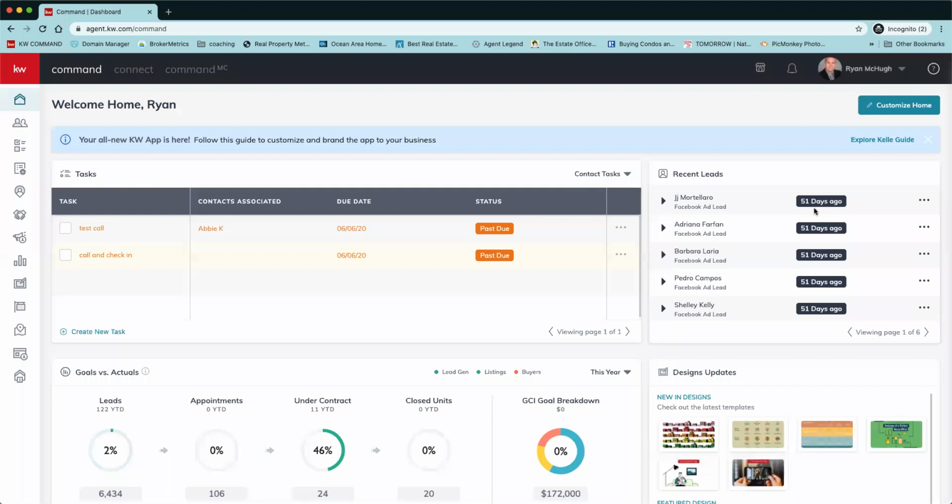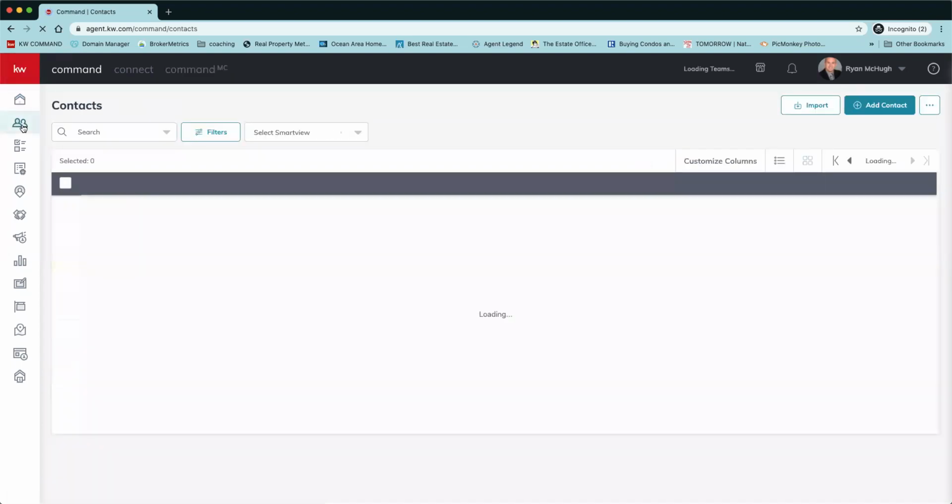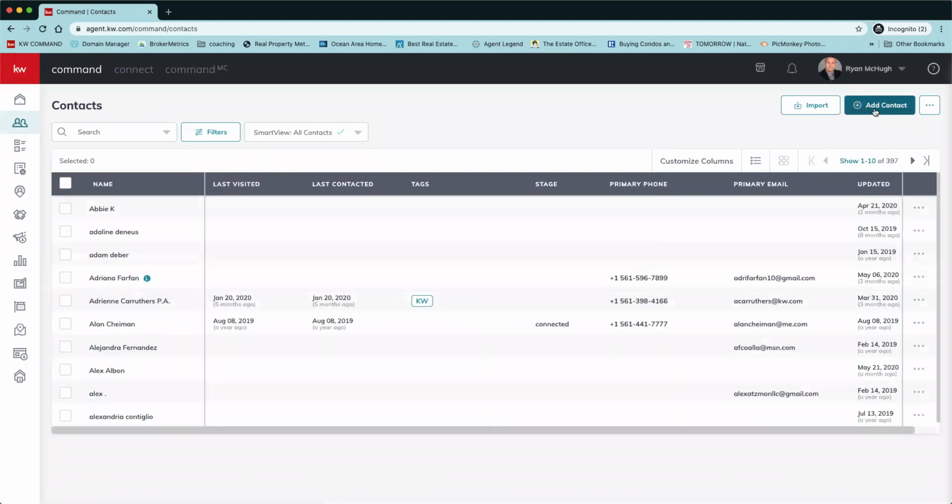You're going to do that in Command by clicking on the second one down, which is Contacts. And we're going to go to create a contact in the top right, add contact. Now, this doesn't need to be filled with details. The more details you put in there, the better. However, you really do not need to have everything in there for it to work. So let's say you meet somebody at an open house or at the bar or an internet lead or however you meet your clients.